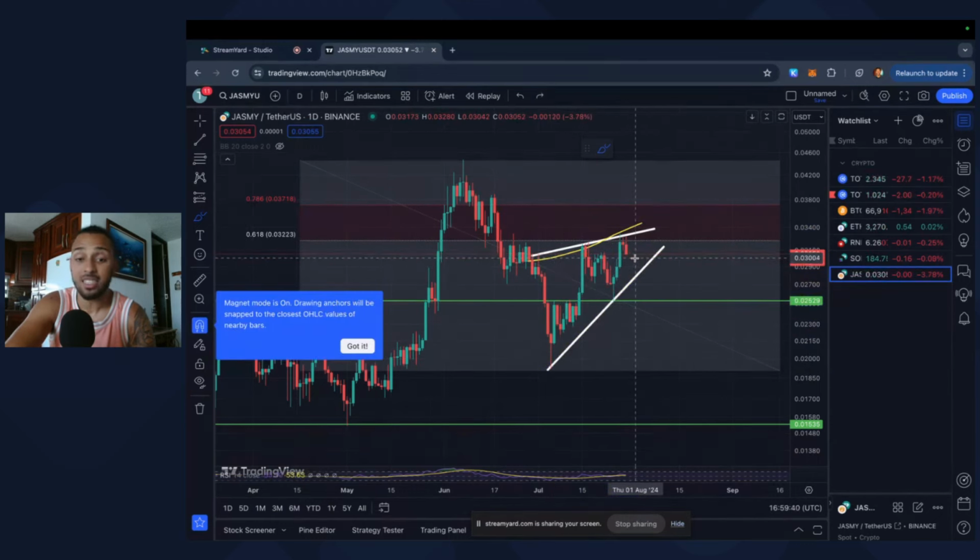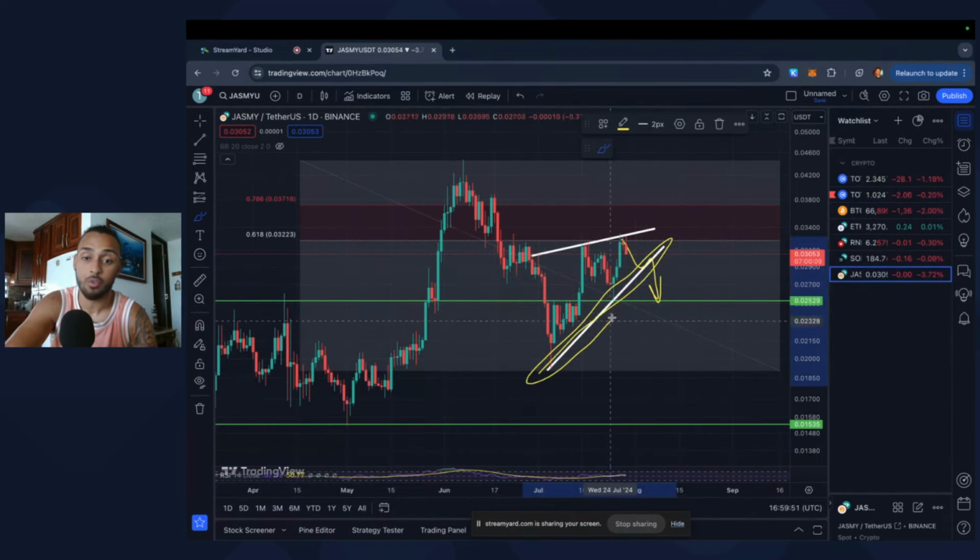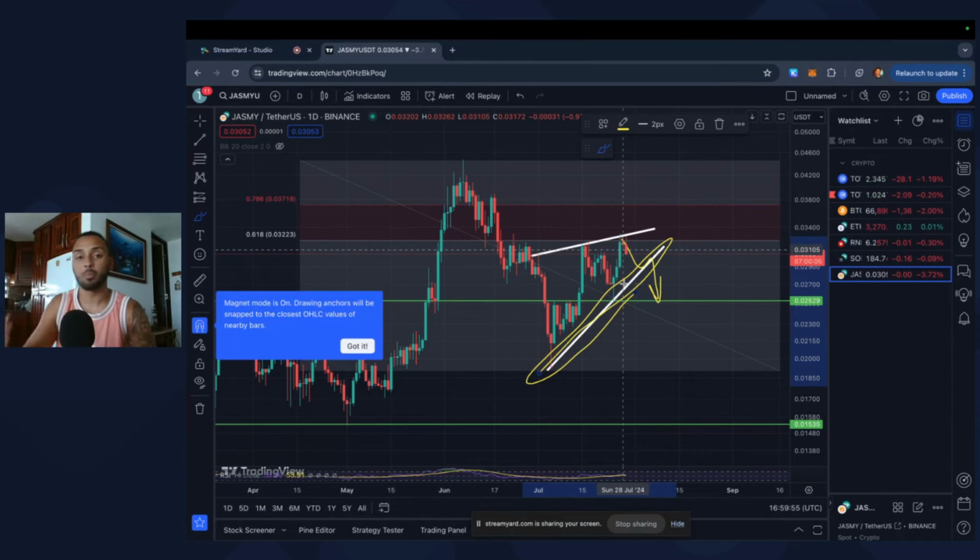And the easiest thing that you can do when preparing for whatever Jasmy's going to do next is just gauge the break of the structure. There's a decent sized chance that Jasmy's price is going to start to break towards the downside of this support, and that's what I'm watching out for. But the cool part is that's how you can identify if it is preparing to move into some more macro pullback.